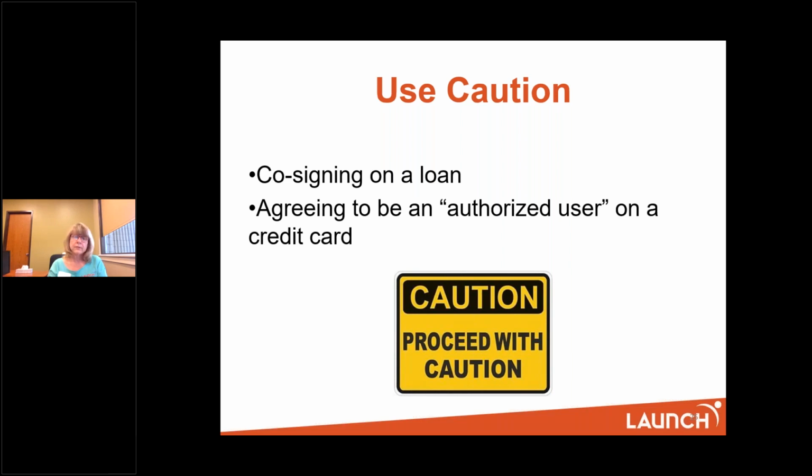For example, if you're co-signing on a loan for a vehicle for someone, what if you need to go buy a vehicle a year later? Well, now you're showing 2 car payments, and that's going to go against you, because co-signing a loan is pretty much co-owning it. There is no designation. You are responsible for that payment just as the other person is. It will go against you, and it's something you really need to think long and hard about, whether you really want to co-sign a loan.